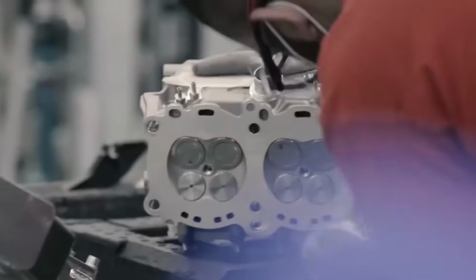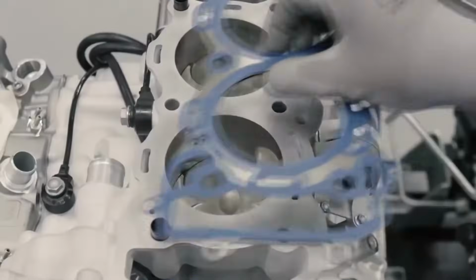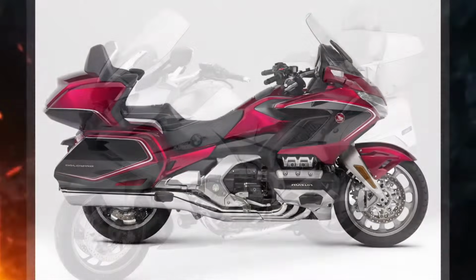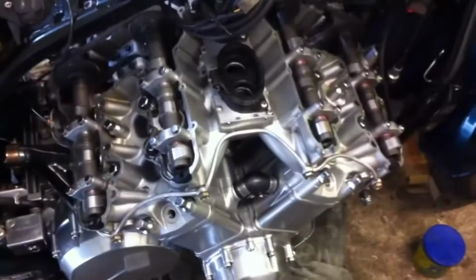What do you think is a reasonable cylinder limit for a motorcycle engine? 4, like most sport bikes, or 6, like the BMW Grand Touring Luxury and Honda Goldwing? Some custom bike builders would disagree with you. In their view, the more cylinders, the cooler it is.